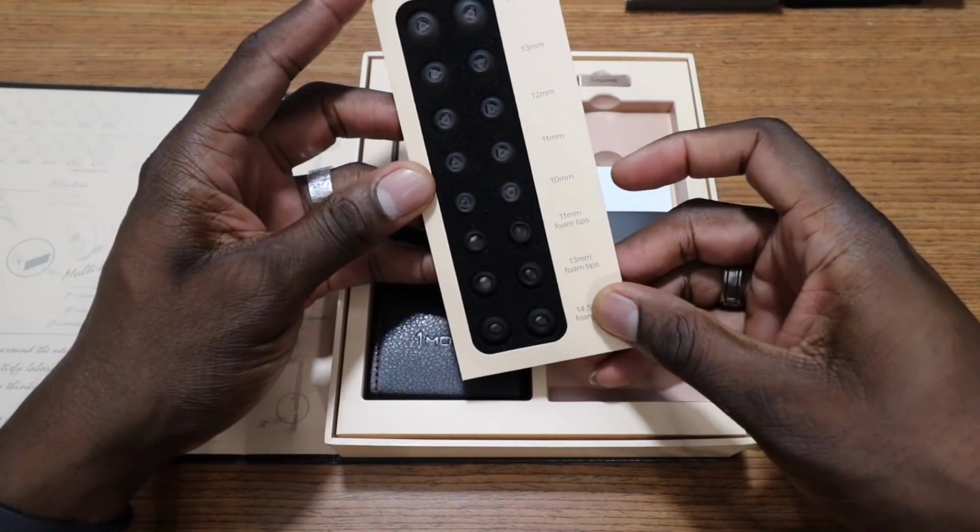They cancel out the sound perfectly. They fit comfortably in your ear. And if you don't have the right size in this box, something's wrong, because they give you every option for the tips for these earbuds. I've seen presentations of earbuds and boxes put together for things that cost a lot more, and they don't come with all the things that come with this.